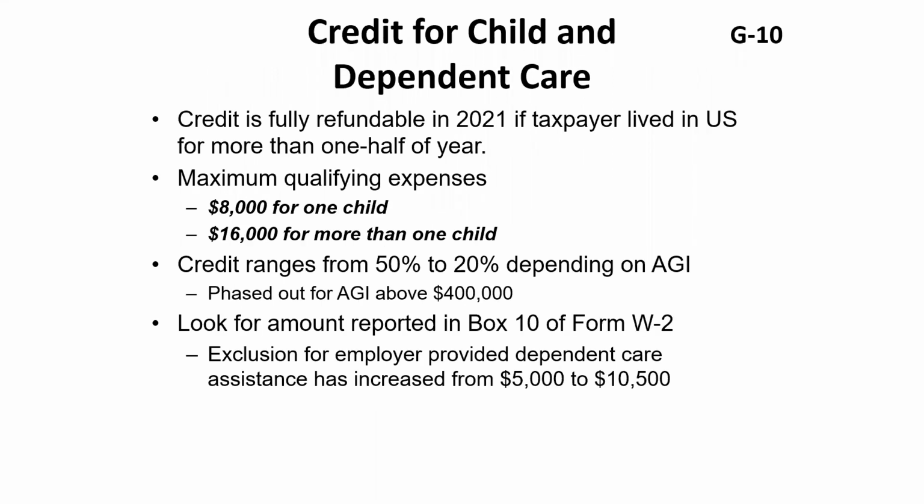Now, for the child and dependent care credit, this one has now moved from a non-refundable credit to a fully refundable credit in 2021. Now, this applies only if the taxpayer lived in the U.S. for more than half the year. I don't think it should be a problem within VITA, but I just wanted to make sure that we are eligible to take this only if the individual lived in the U.S. for more than half the year. Then it is fully refundable.